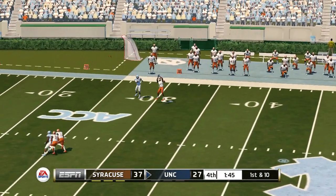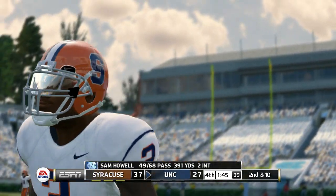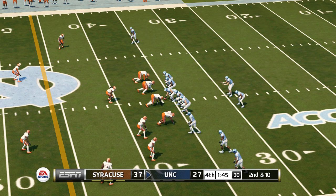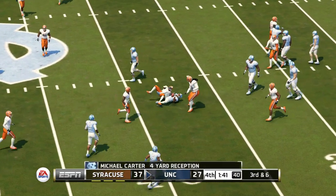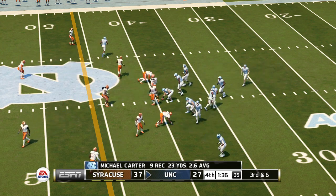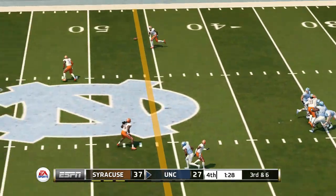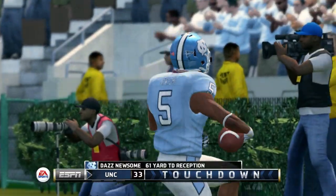Throws it deep. Almost picked off. So it's second and 10. Ball on the 35-yard line. Catches it, and that's all. Got it. Touchdown, North Carolina.